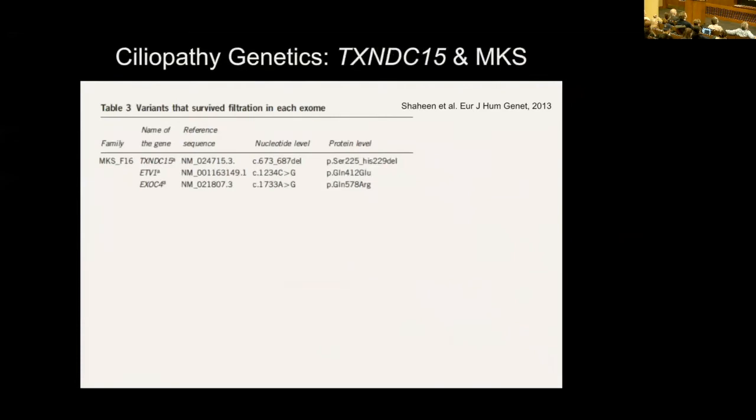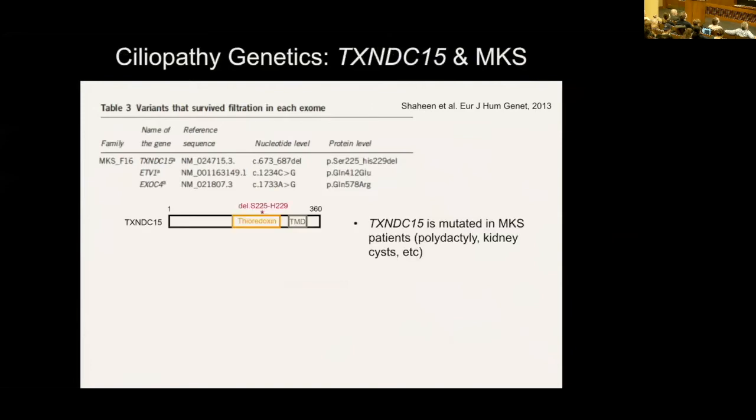There were 3 genes that fit all the criteria, and the authors of this study favored this gene XOC4 as likely the causative gene because of some prior work linking members of this gene family to cilia. But we were interested to look through our screen results and see that XOC4 and ETV1 were not hits in our screen, but this gene TXNDC15 was a strong hit in our screen. So this is a transmembrane protein with a thioredoxin domain, and the geneticists identified a particular mutation, loss of these 5 amino acids in this domain.